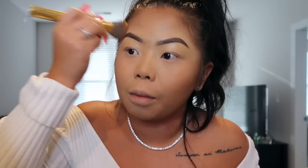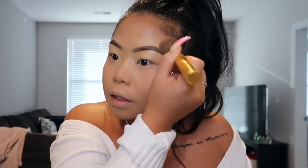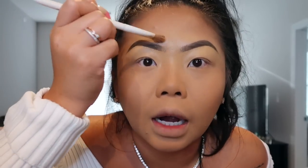So then I'm going to go back in with the brush that I used to cream contour. I'm going to go back on top on the sides to blend this out because it lightened up with the concealer. And then another trick that I like doing too is whatever's left on this brush, I lightly brush on top of my brow, just so that it's not so harsh. It looks natural, because you know, always trying to go for that natural look.